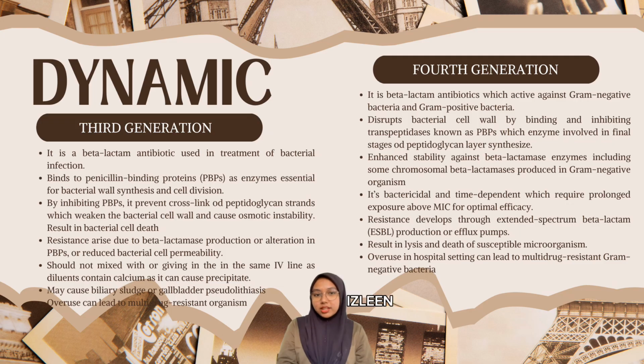Today I will be presenting about the pharmacodynamics and pharmacokinetics of ceftriaxone, a third-generation cephalosporin, and cefepime, a fourth-generation cephalosporin. Let's begin with ceftriaxone. Ceftriaxone is a beta-lactam antibiotic widely used for bacterial infections.